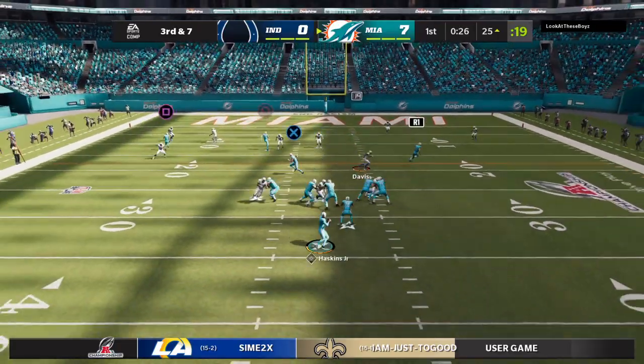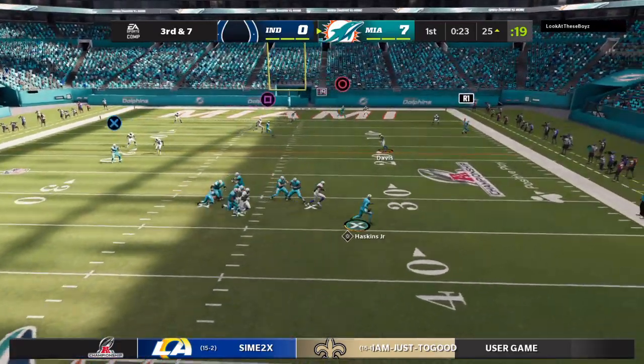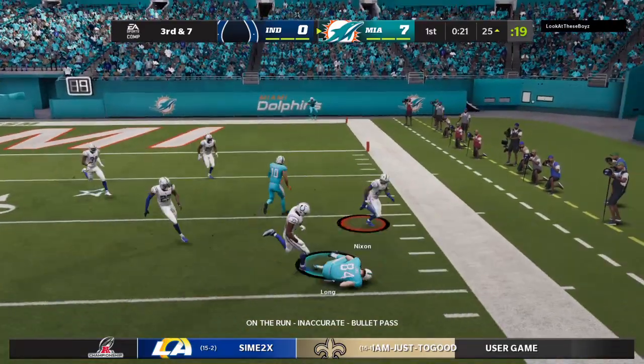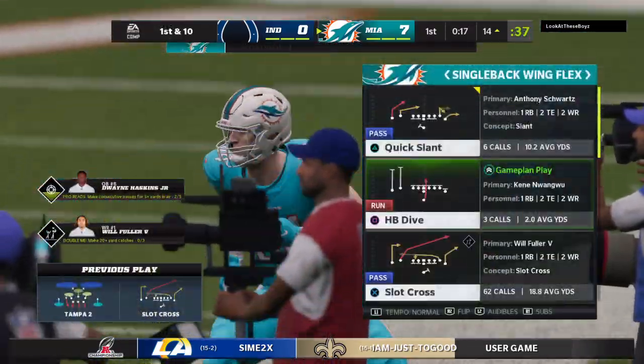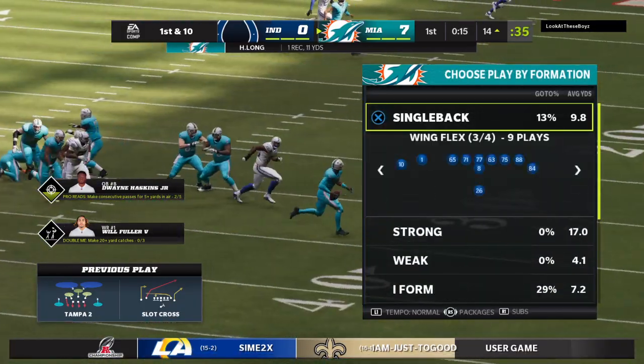Now Haskins to throw it. Eluding the pressure right. Got his man. It's the tight end Long. And he is going to have the Dolphins first down as they're able to get the 3rd down conversion.